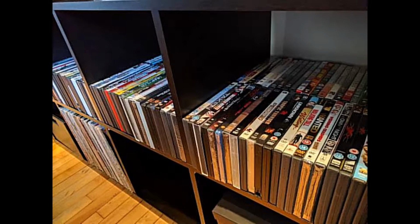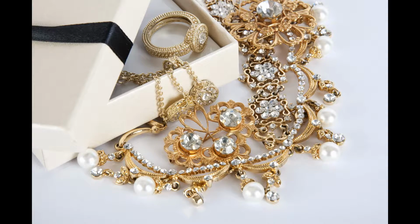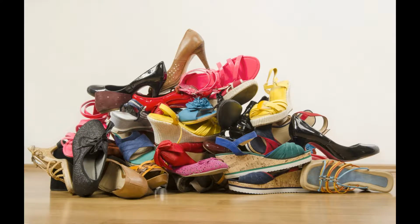So here's how it works. First, choose an area to declutter. Start small. The reason why you want to start small is because you want to gain some momentum. You want to have the satisfaction of completing a job quickly so that you're motivated to keep moving. So choose something small, like maybe the DVDs in your entertainment center, maybe a shelf in a closet somewhere, perhaps maybe your medicine cabinet, or the jewelry in your jewelry box, or maybe the shoes in the bottom of your closet.